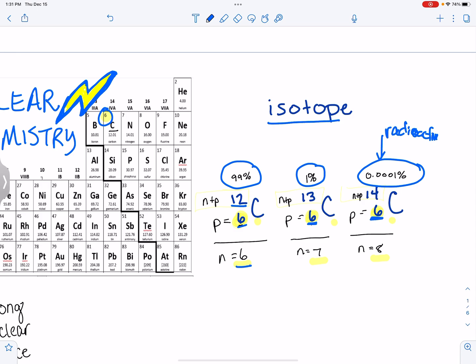So if I subtract them, you can see this has 6, 7, and 8. This one is 99% abundant, this is 1% abundant, and this is a tiny, tiny percentage abundant, and it's radioactive. So why would this one be radioactive and the other one's not? It is related to neutrons and protons, and it's also related to more than neutrons and protons. But it is going to be related to that kind of a ratio.